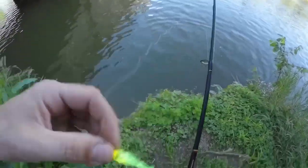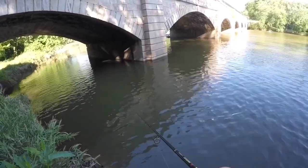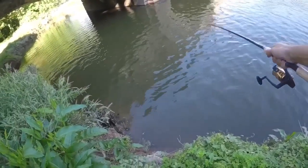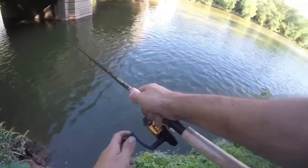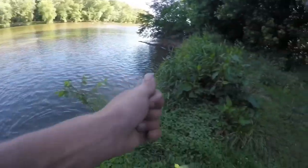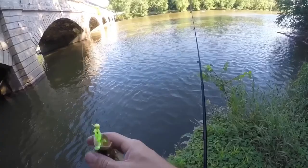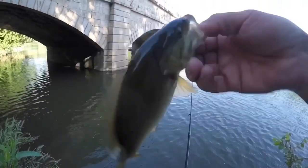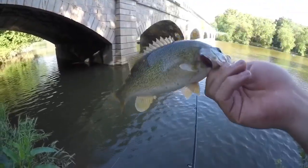Frog's doing work. Oh, no, no. Got him. Oh, I love how they fight, even if they are small. With that jump. Come on. There we go. Chill, chill, chill. All right. Chunkers. Pretty. Bronze bass.